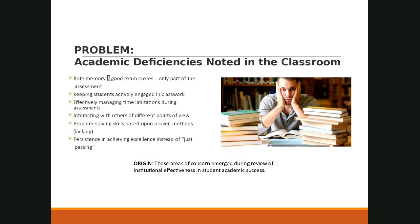Now, problem-solving skills, very important. Some students are still having difficulty solving difficult and complex problems. The persistence in achieving excellence was also noted as an issue, not just passing. And unfortunately, some students still have the desire to just pass and meet the minimum requirements.